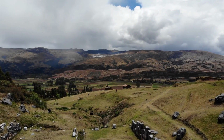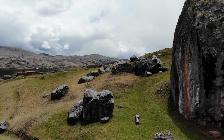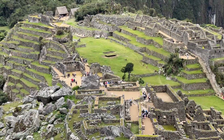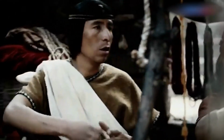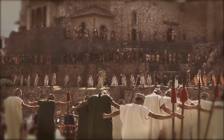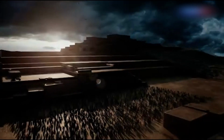Many supposed artifacts of extraterrestrial origin are linked to ancient civilizations. One of the most mysterious and great civilizations on Earth is the Inca Empire, which was located in the Andes Mountains in what is now Peru. In the 14th and 15th centuries, the Inca Empire was one of the most powerful and renowned civilizations. It covered a vast area, including part of Ecuador and southern Chile.